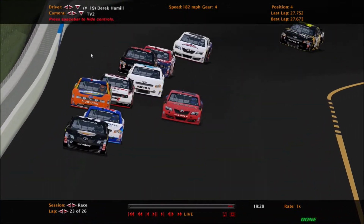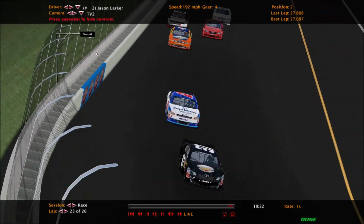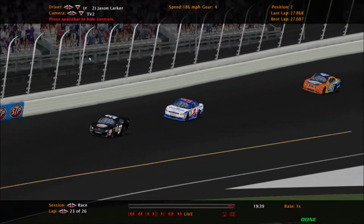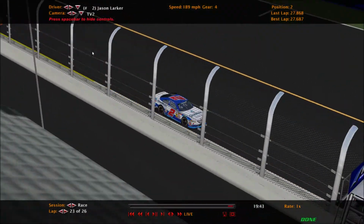But whoever gets to 3rd, they're going to have to hope those front 2 get tangled up, because the front 2 have really pulled away. Coming to 3 to go this time. Does Larker wait at the last moment to try and make a move on Buford? Is Buford's car just too good, and is he pulling away from Jason Larker? 3 to go!